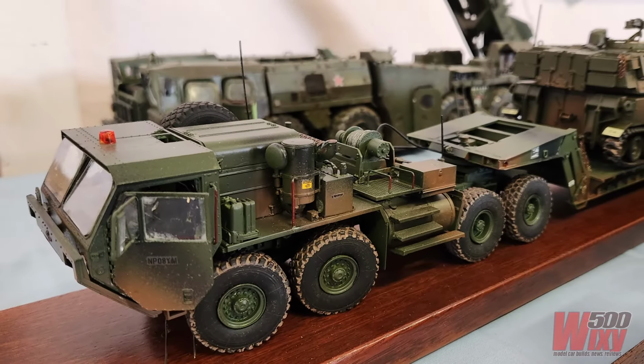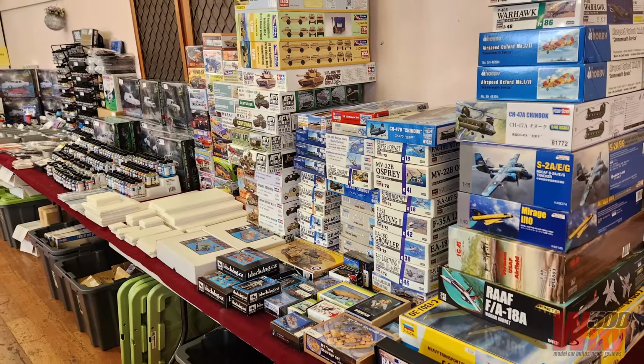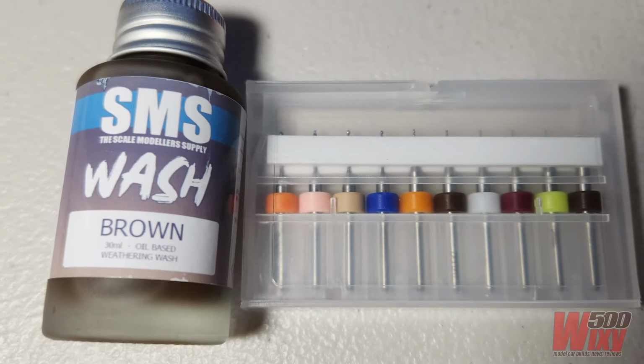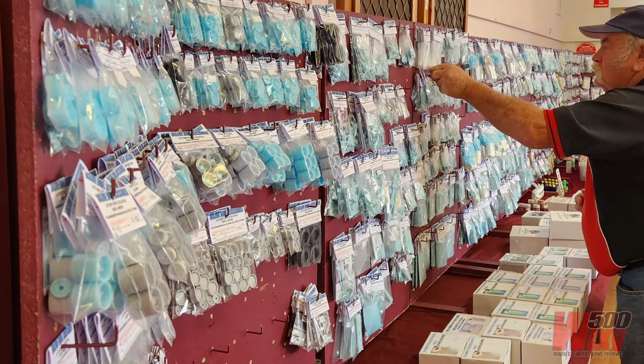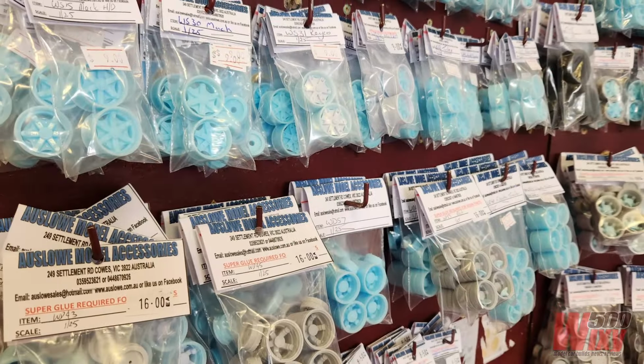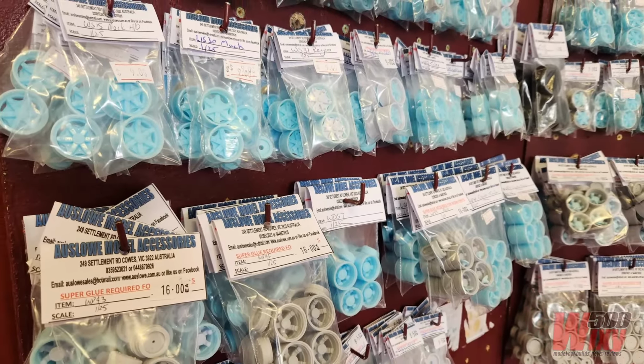There was also some trade representation with a range of kits, paints and other accessories, and I ended up buying some tiny drills and some wash. There was also a comprehensive range of custom truck parts. There were trans kits, wheels, fuel tanks, all sorts of stuff. It just went on and on.